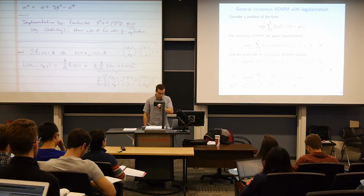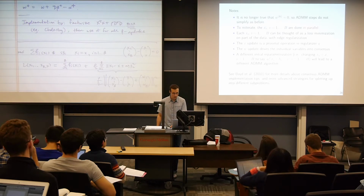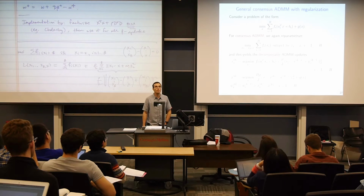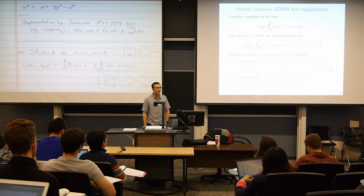There's a more general form of this algorithm that applies with regularization. And this is one that, like I said, is starting to get some traction about how to do parallel optimization with ADMM. People are kind of interested in this now, and this Boyd paper was the start of some interesting work on this topic. Let's consider a problem of this form.